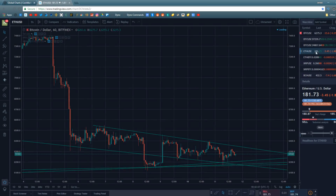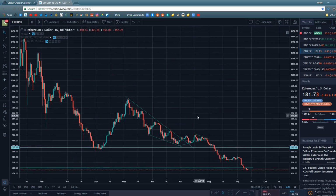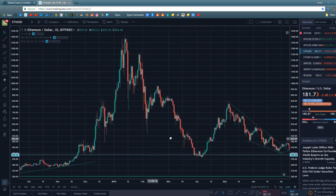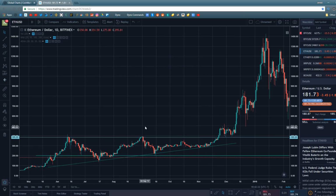And that's a very interesting thing when it relates to the Ethereum chart, because if we come back to the Ethereum chart and we put it on the daily chart, we see a very similar thing. Ethereum ran up to $1,400, pulled back to a very strong and well-defined level of support of about $380. Very strong, well-defined level of support. It was a very strong level of resistance back here in the bull market. Once we got above it, Ethereum went to the moon.